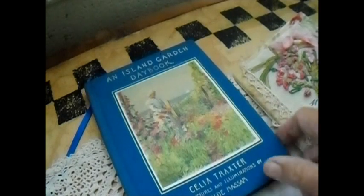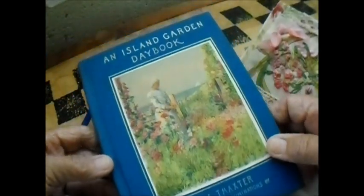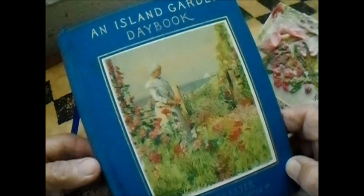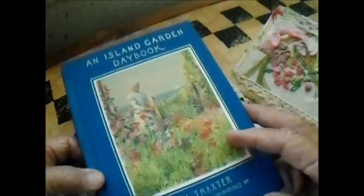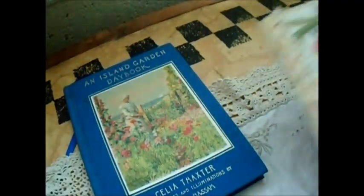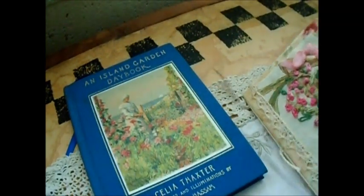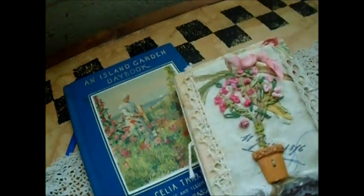Hassam. So I've got a couple of her books. This is her day book, and that's one of the pictures that he painted of Celia Thaxter. So we decided we would use that as a background for a book ourselves, and I put together a fabric book. All the pages are fabric, and then each time we met we would either do a couple of pages or we would do the cover or some other aspect of it.